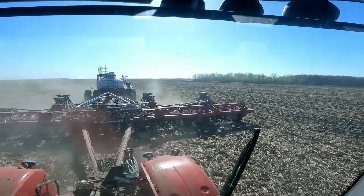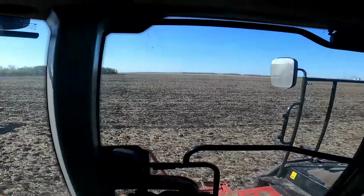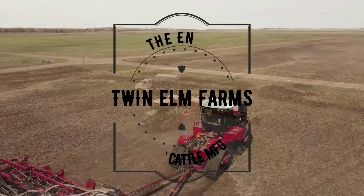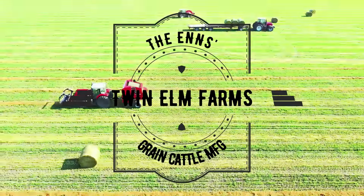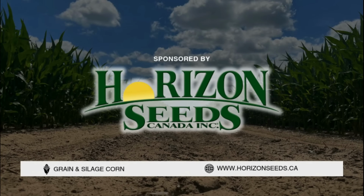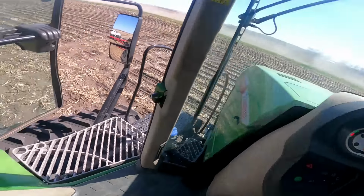But we're going to keep on punking this canola in, and there is potentially rain in the forecast, so we'll see. It's warm, it's beautiful. I'm able to hit moisture, and we're gonna give this a go. Warming up.